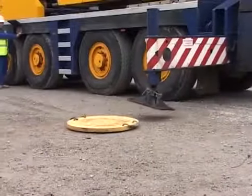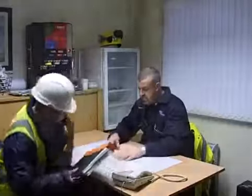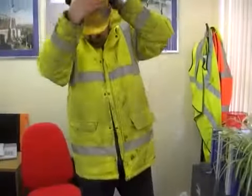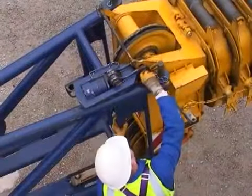It's very important that as a visitor to a workplace, you receive a suitable induction to enable you to be fully aware of site-specific risks, hazards, PPE requirements, and precautions that should be taken when working on that site.